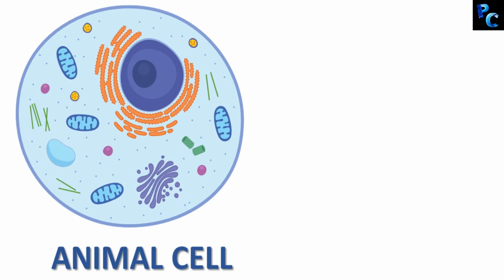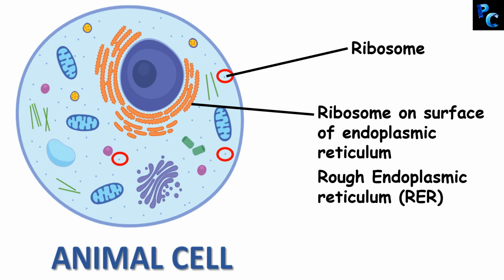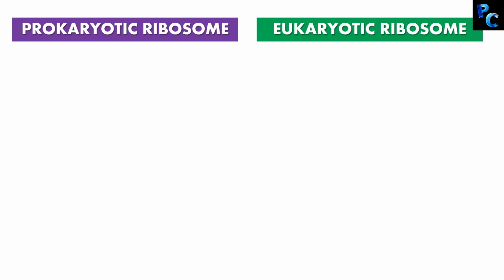This is a cell. Can you see these small dots in the cytoplasm? These are nothing but ribosomes. In eukaryotic cells, ribosomes are also found attached on the surface of the endoplasmic reticulum. This gives the endoplasmic reticulum a rough appearance, and thus endoplasmic reticulum with ribosomes attached on the surface are called rough endoplasmic reticulum. Although ribosomes are found both in prokaryotic and eukaryotic cells, they are different.